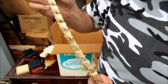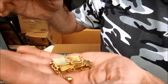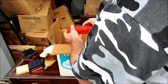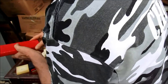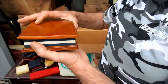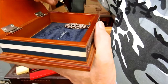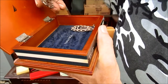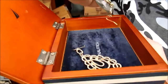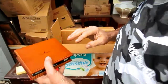This is nice, but this one's not gold. It's a nice bracelet, though. Just because it's not gold doesn't mean it's not worth any money. We want it to be gold. All right, this box is really, really smacking. Nautica. Oh! Oh, wow, these might be marked. Nope, these are not gold. Sorry, false alarm on this pair. They're still nice. Okay.